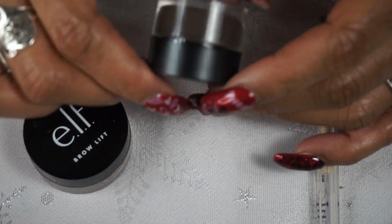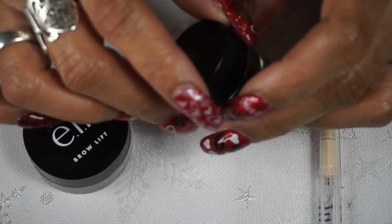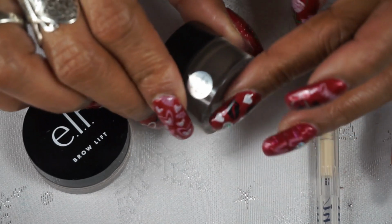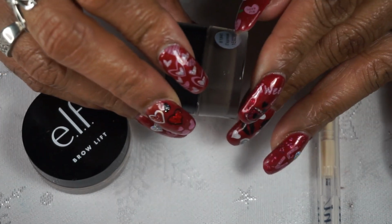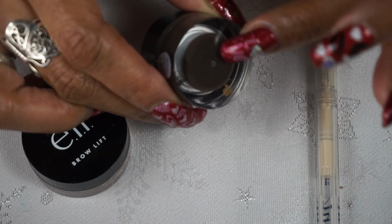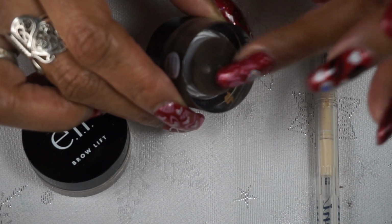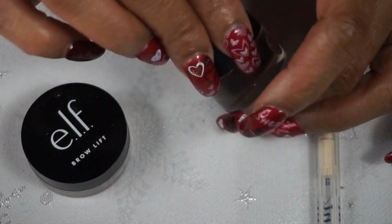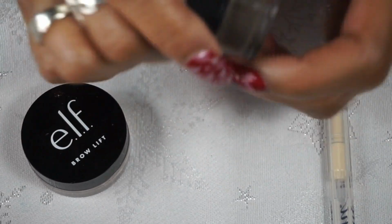And then I have the e.l.f. brow pomade. Of course, e.l.f. doesn't like to spend money on putting names and things on here, but it does show the color, which is espresso. But it would be nice for you to put a little sticker here to say what product it is, so if you want to recommend it to somebody, you can give them a name. But this is their brow pomade.